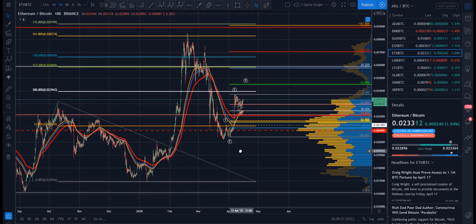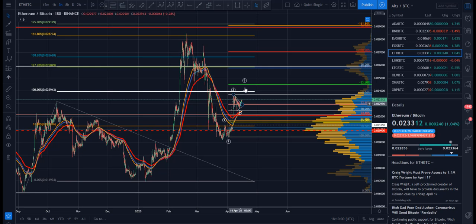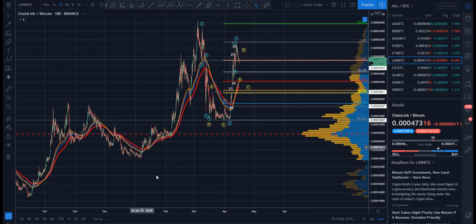So not enough there. I correct myself on the fly here. Not enough kick in that if that's all we're going to get. I'd wait for the retrace. All right, link to Bitcoin.